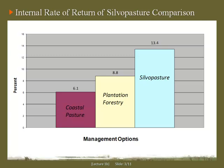A well-known study in the 1980s by Dr. Terry Clayson compared the internal rate of return of a silvopasture system to traditional forest plantation management and managing coastal pasture lands for grazing, and indicated a higher return for silvopasture. Dr. Clayson found that a Loblolly Pine forage intercropping system is a suitable management option for maturing plantations.